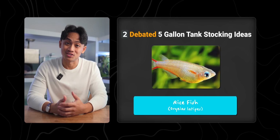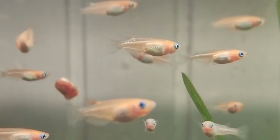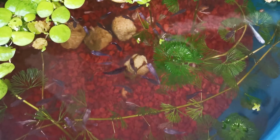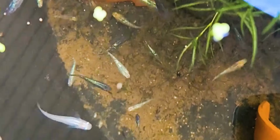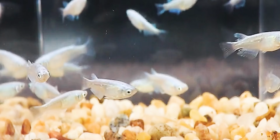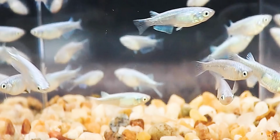Fifth, rice fish. Rice fish are hardy, peaceful, and even adaptable to cooler water, so they're flexible for tanks. And you'll often see in Japan these being kept in ceramic pots or planters outside, exposed to all the seasons that Japan has to offer, including winter. And the interesting part is that these fish still thrive in those conditions. So would it be possible to keep them in a 5-gallon? Yes, but some hobbyists argue that the horizontal swimming space simply isn't adequate enough. And like I prefaced in the beginning, opinion on this will really vary depending on the region of the world.